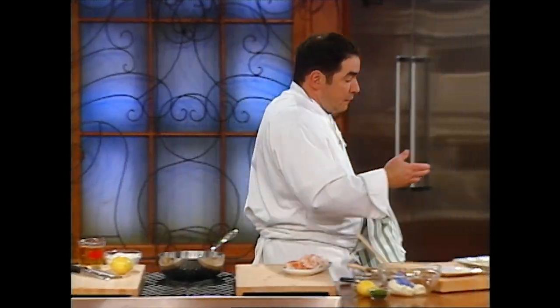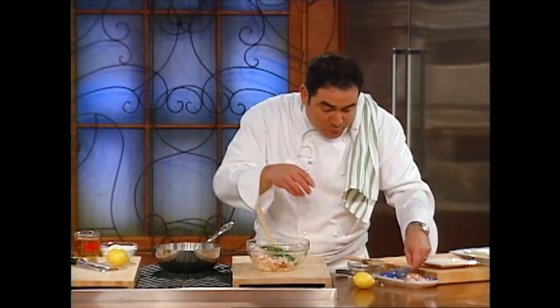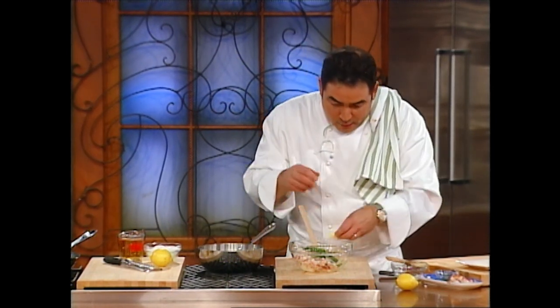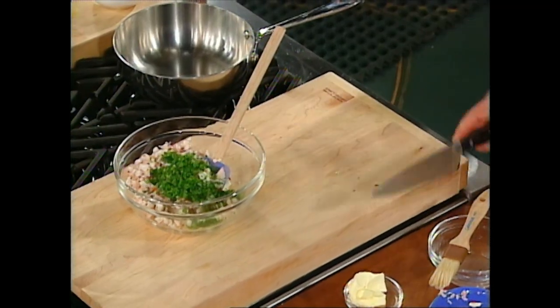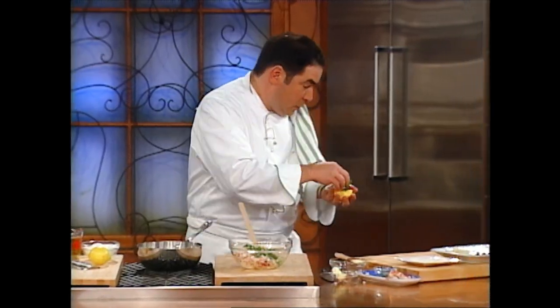For this particular cannoli, I'm going to take mascarpone cheese, diced lobster meat, and some fresh parsley. Butter is optional, but if you're going to use butter, make sure it's soft. If you put the hard butter in there, you're going to get these little specks. To perk it up with flavor, we're going to add a little lemon juice. Get the seeds out. Beautiful.